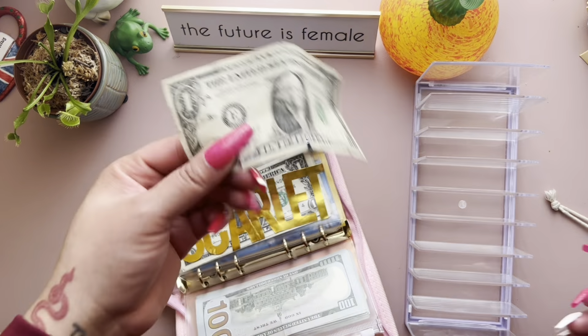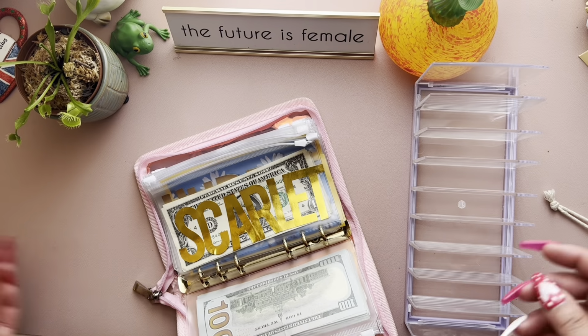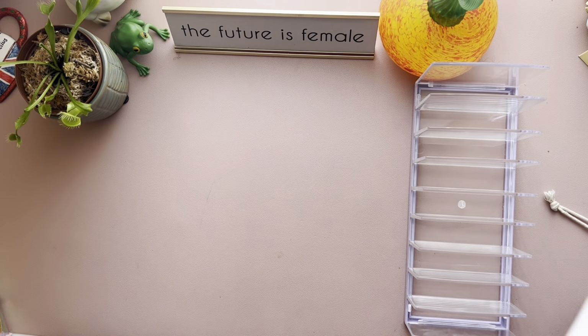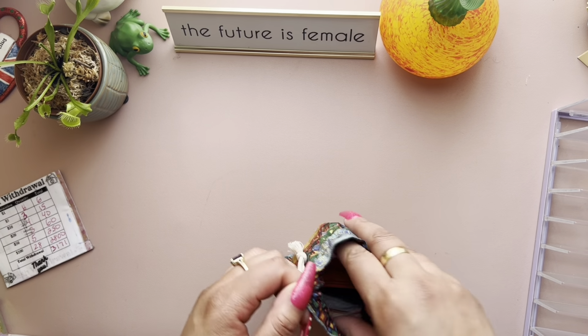This ebook, I don't have my long-term binder here, so I'm just going to put this in the rollover. I'll put it over there. So that is that. Let me get you your Oracle card, and then we will wrap this up.